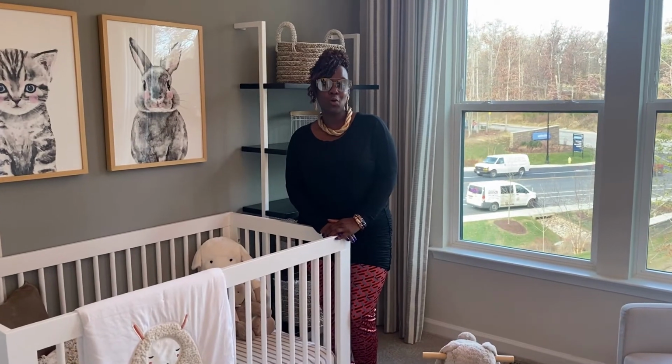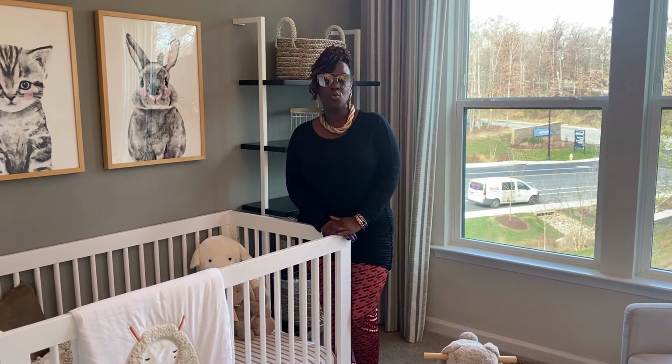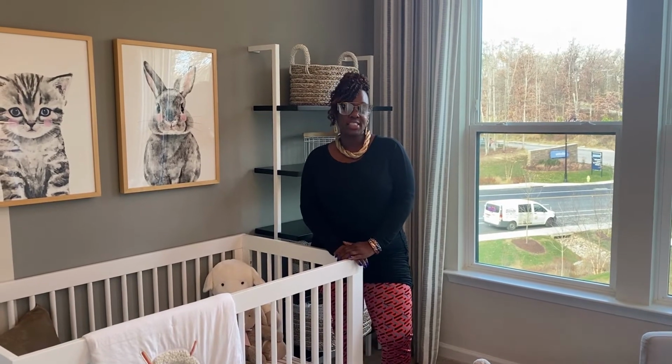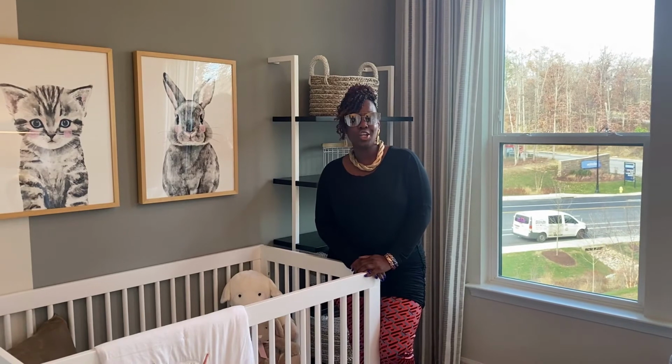Watershed in Laurel, Maryland. We are at the Frankton model, and this model features three bedrooms, two full baths, one half bath, and a garage. This one is on the market for $419,990. And if you're interested, of course, call the Yolanda Muckle team.